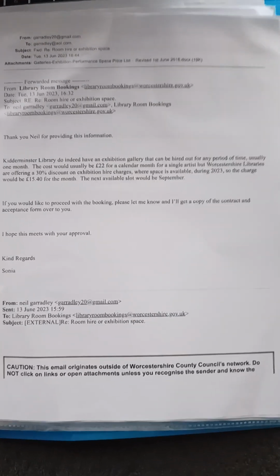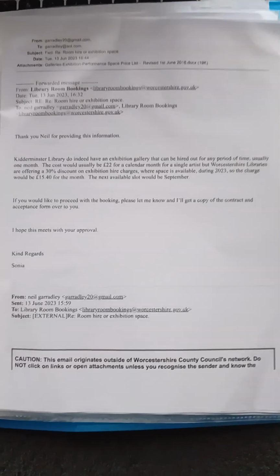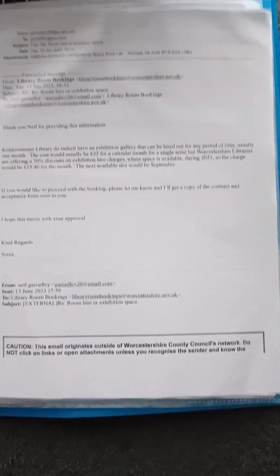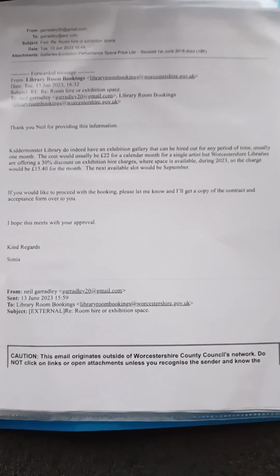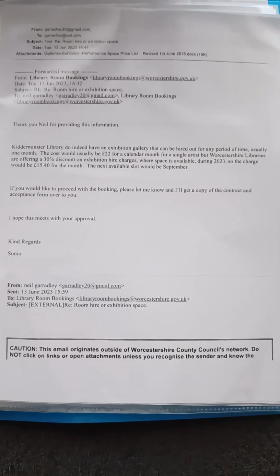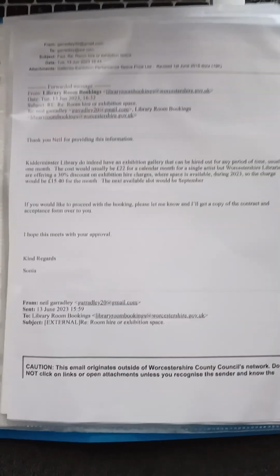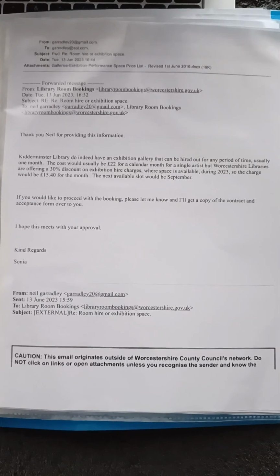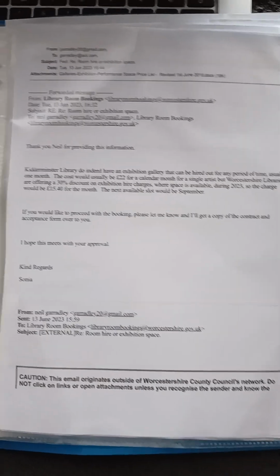My second line of inquiry was an email to Kidderminster Library. This is smaller scale, but again open to the public, with display cabinets and a gallery area. I'd be less inclined to allow the audience to interact here with my textile pieces. Again, it's obviously a responsibility down to the artist as to whether anything is touched, broken or stolen, which I think the risk is across the board here. But this was a pleasant email with costings and the application form.